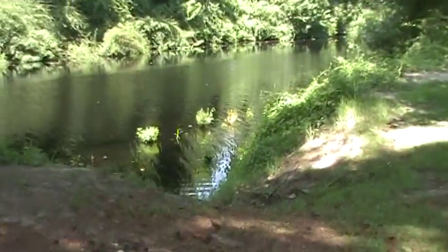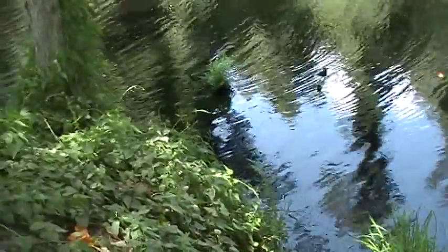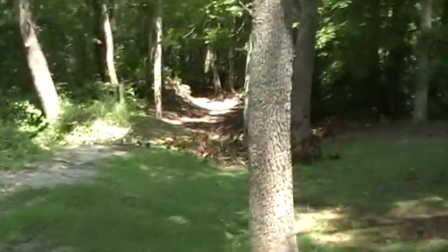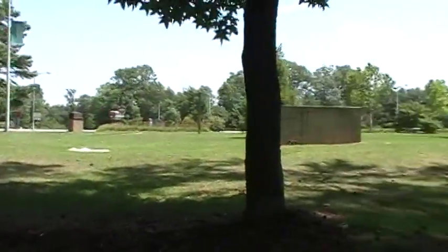We're going to peek over this bank. I'm going to stop talking now. Hard to believe, right? So, anyway, this is a view of the area that we're in.